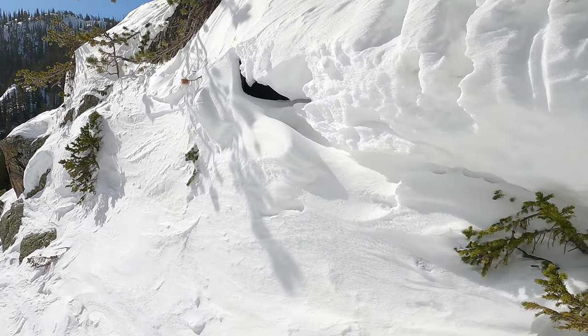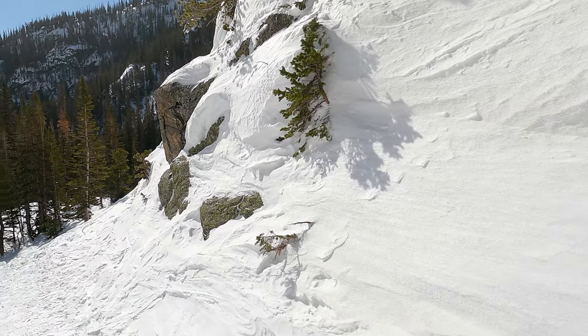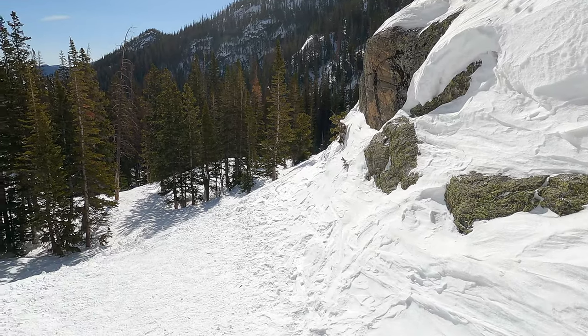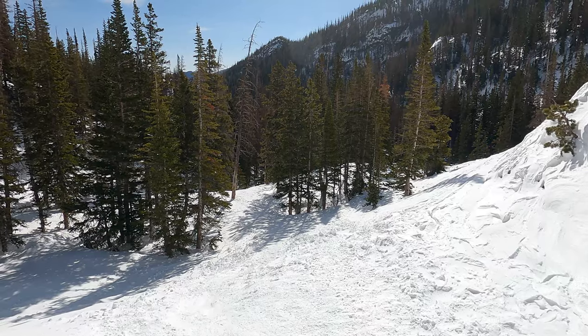We're on the way back. And it really wasn't that windy up here. I did a video last year on Nymph, Dream, and Emerald, and I'd have to say it was windier last year.